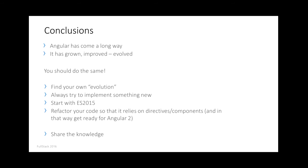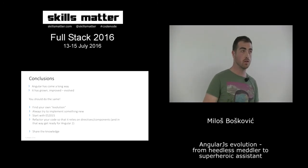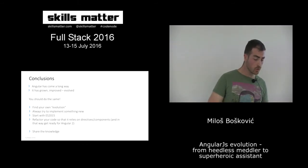You should always try to implement something new, not at any price, because you always need to be cautious. Maybe it's not a good idea to switch right now to Angular 2.0, maybe it's still early, but you always need to have in mind that something is happening in the whole industry and that you just need to be aware of it and follow what's happening and then try to pick the things that may be useful in your own project. If you have not started with ES 2015, you should start. And if you're not using directives and components, I think that now it's the best time. I mean, you should do it even earlier, but now it's also a very good time to start using them. And also you should share the knowledge.